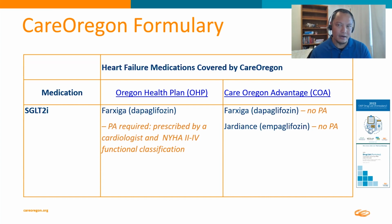And then the third class, the SGLT2 inhibitors, is also covered in both lines of business. So in Medicare, Farxiga and Jardiance are both covered without prior authorizations. So like I said, if your patient's on Medicare, the prescription should go through without any issues. And if it's in Medicaid, only Farxiga is in the formulary, and it requires the prescription to be prescribed by a cardiologist, and we also do require the NYHA classification of 2 to 4 in the criteria. So there's a little bit of a difference there.